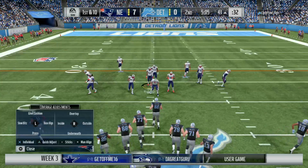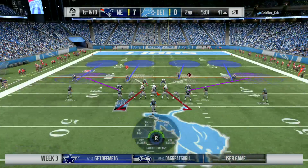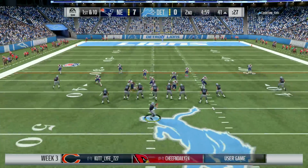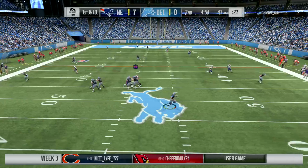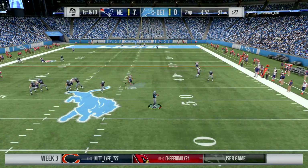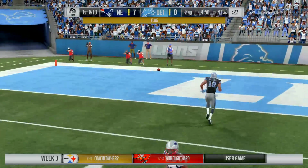This offense finding its legs now. Here's another 1st and 10. On 1st and 10, Stafford flushed to his right. And that's going to wind up incomplete.